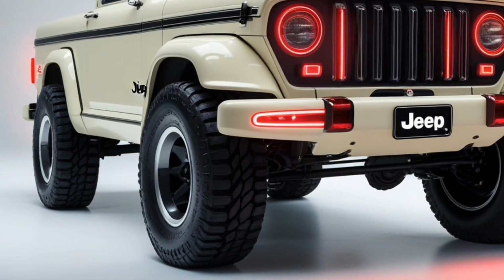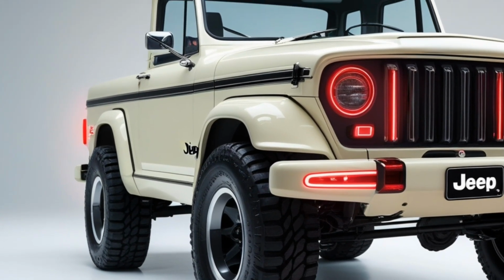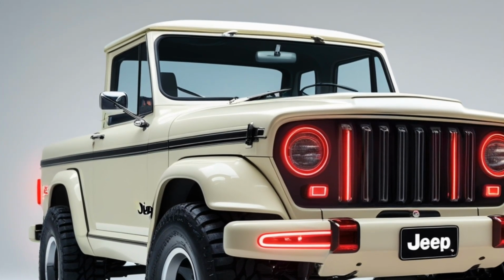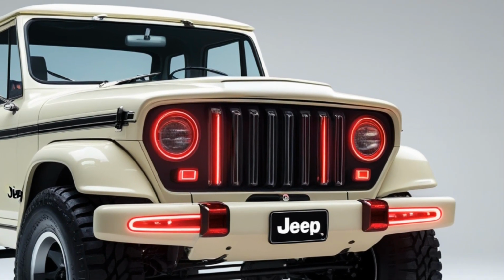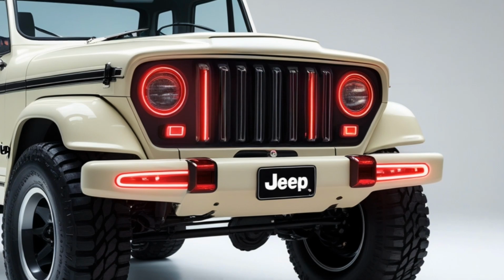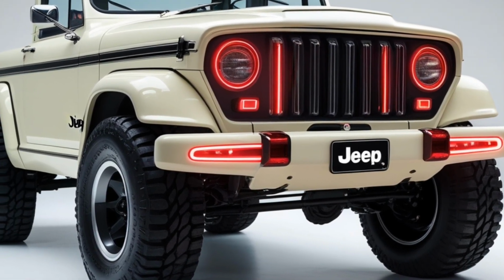You don't switch it on. You just drive. And the Willys takes care of the rest. When the terrain changes, it adjusts. When traction shifts, it recalibrates. When you hit a steep incline, it digs in. This system doesn't ask questions. It just works. The design is unmistakably Willys.